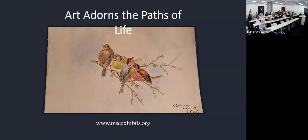I moved to the Lansing area in the late 1960s, and my husband worked for the Attorney General's office. And that was back when the Capitol was divided into, they called it warrens, right? Like they had multiple floors on every floor. It was scary. Yes, it was.